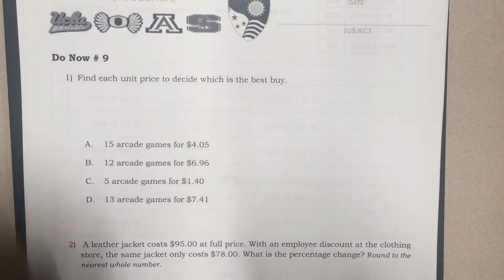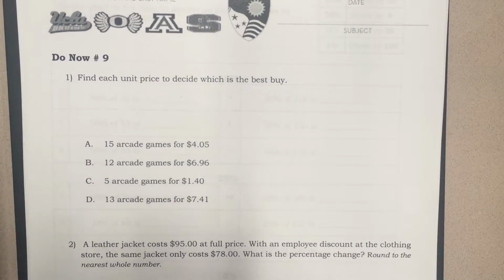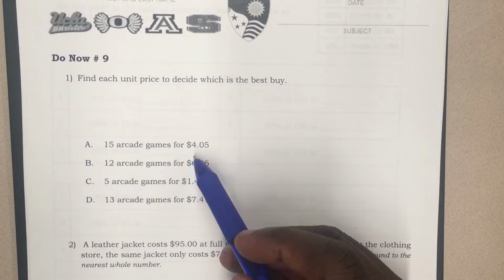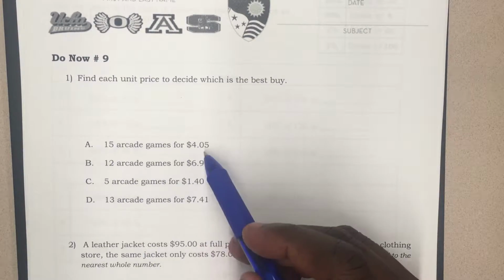Okay, so let's start with the do now with the first question. This one is pretty straightforward. It's actually like a throwback question. It says, find each unit price to decide which is the best buy. Well, unit price, I want to know the price per item, so I'm always going to do price divided by the number of items.